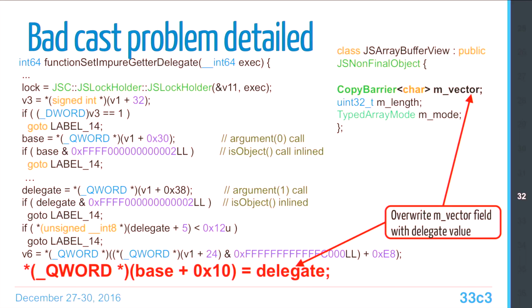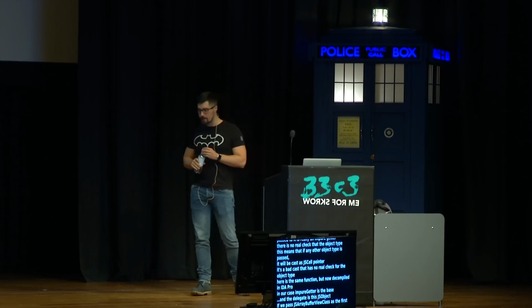Here is the same function, but now decompiled in IDA Pro. So in our case, ImpureGetter is a base variable here, and the delegate is this generic JS object. We see that a pointer, which is base plus 16, can be overwritten with a pointer to a delegate, which leads, if we look on the right, to the JSArrayBufferView class. If we pass a JSArrayBufferView class as the first argument, the m_vector field will be overwritten with a pointer to a delegate, which is really bad because it can lead to readable, writable primitives.